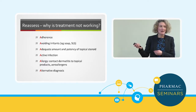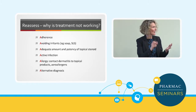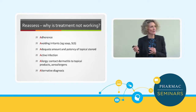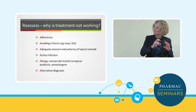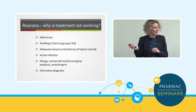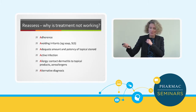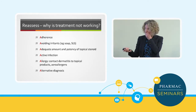The things you need to think about: you think about adherence. So you need to find out how much of that steroid cream have they put on, how much of the moisturiser have they put on. Are they avoiding irritants? Are they still using that soap in the shower? Are they still putting Dettol in the washing machine, that sort of thing? Are they using an adequate amount and potency of topical steroid? Is there room to step up in that? Is there an active infection? Because if there is infection there, it can stop the steroid creams from being as effective.